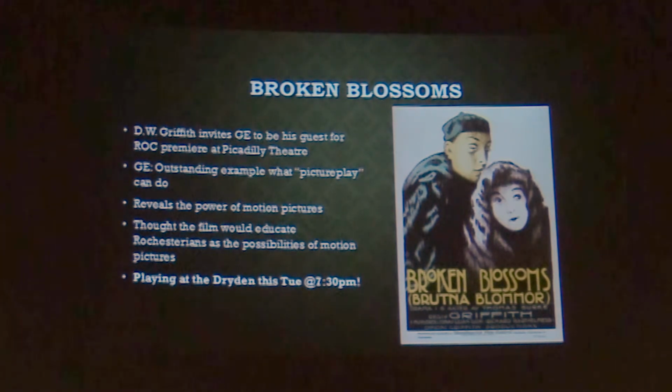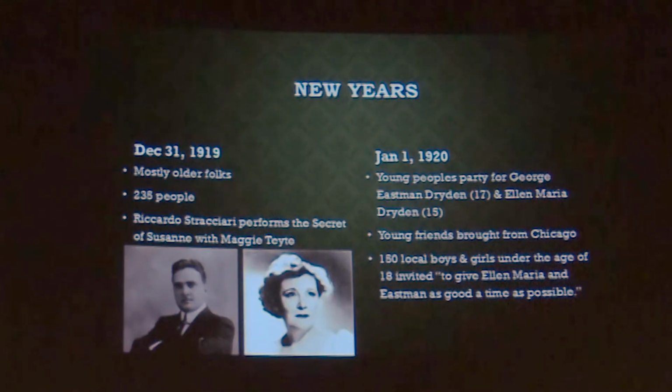So it's completely odd timing, just a coincidence. But that movie is playing at the Dryden Theater Tuesday at 7:30. So it's just a neat coincidence. But I would urge you to attend Tuesday at 7:30 and see George Eastman's favorite movie, at least his favorite movie in 1919. So the year ends, like most other years end, with a big New Year's party.